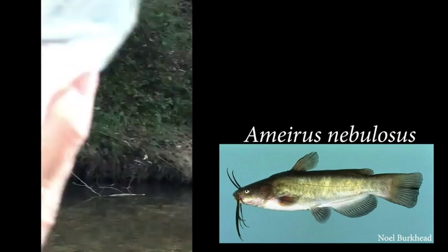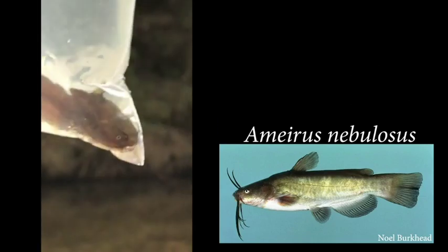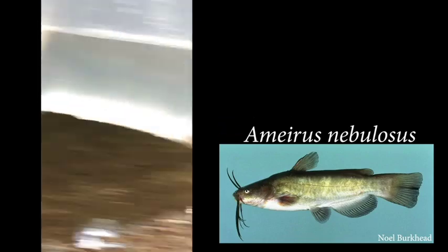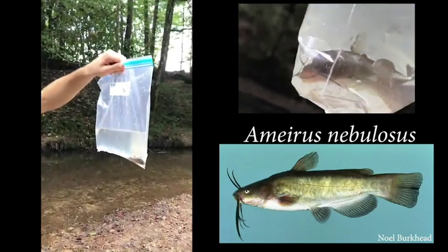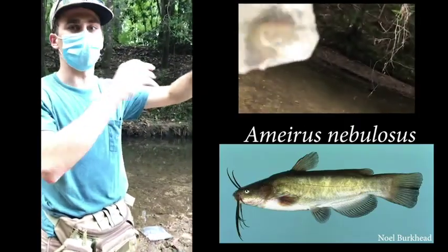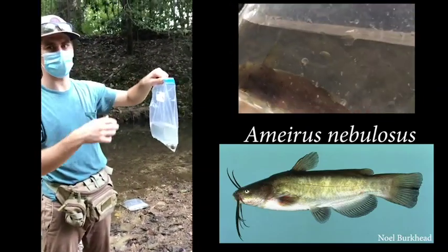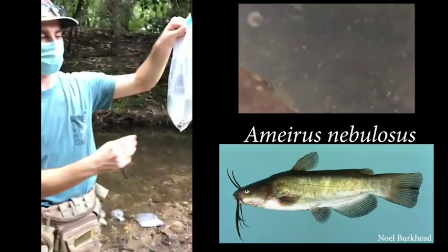See all those barbels? And those are used for chemoreception. So they have really, really good reception for chemicals that are floating around the water, amino acids especially. And so they can detect predators, they can detect bigger catfish, they have hierarchies for their social orders. They can also detect prey items. So that's one thing unique to catfish, all of those paired barbels.